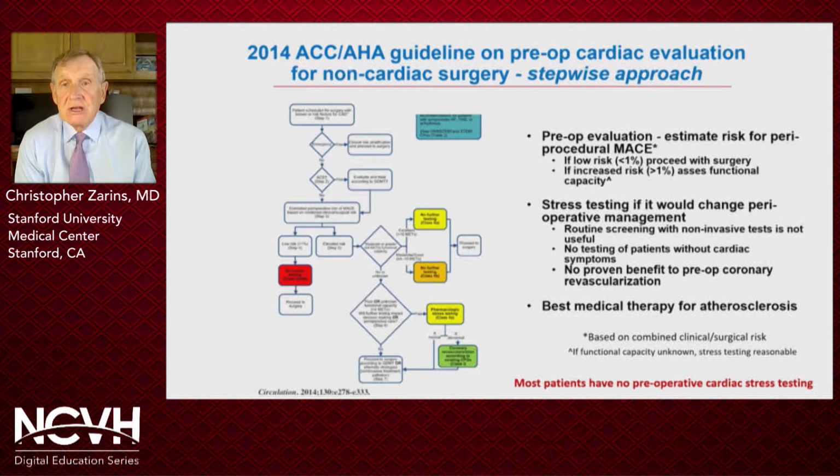high, greater than 1%, and then you assess the functional capacity. Can the patient walk? Can the patient exercise? Do they have shortness of breath? And so on. And as you know, most patients with peripheral arterial disease have problems walking. They do have functional impairment. But guidelines say that even if the patients have some degree, you're just estimating the combined clinical surgical risk. And then they say stress testing maybe, but only if it would change perioperative management.